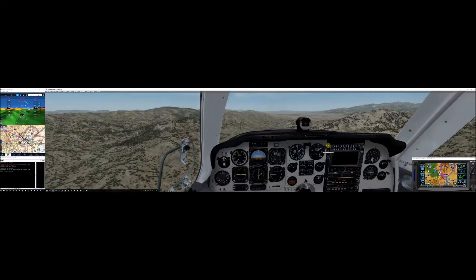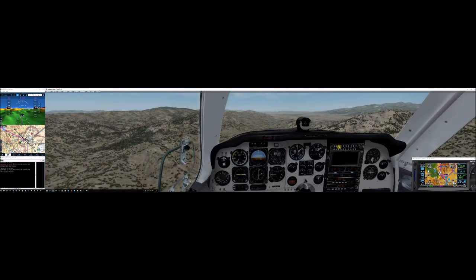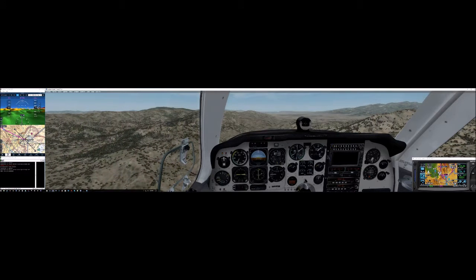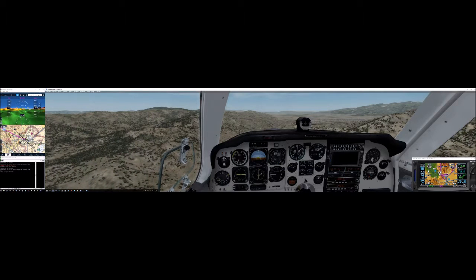Las Vegas ground, runway 25 right, taxi. Bakersfield airport information Kilo. Medevac 1, contact Los Angeles Center 128.6. I can't tell, I think he's saying Kilo. It's information Kilo.